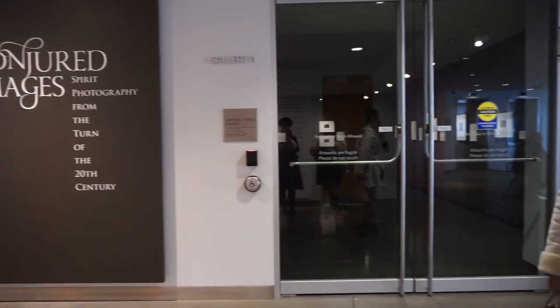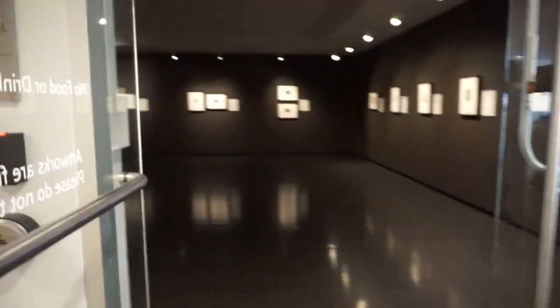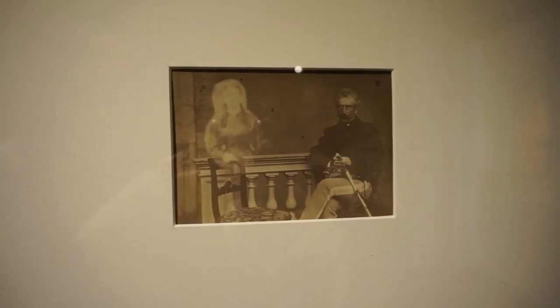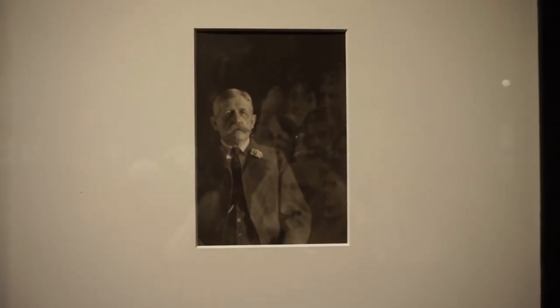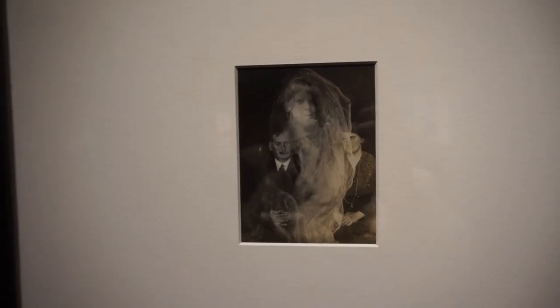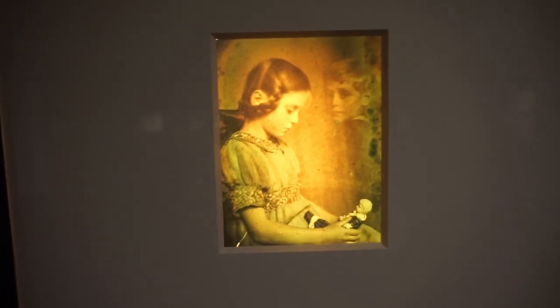So the first exhibit that we checked out is called Conjured Images, which is all about spirit photography from the turn of the 20th century. The exhibit features early examples of photos that feature extras or ghostly apparitions. Some people believe that these figures were spirits of dead loved ones and claim to recognize friends and family. The other party blames trickery or common phenomena like double exposure.